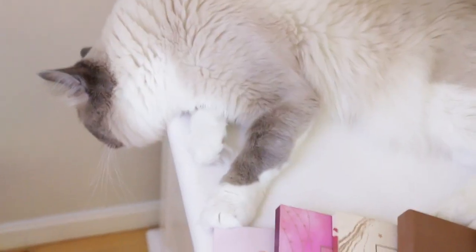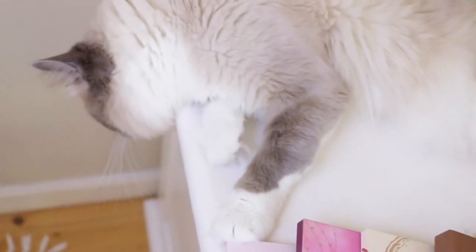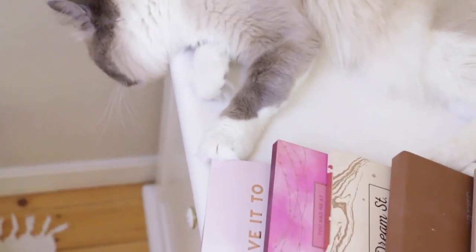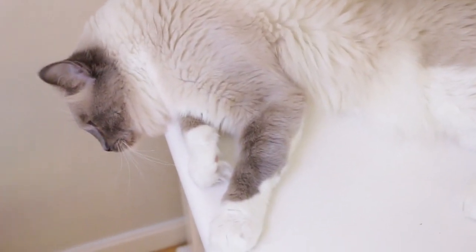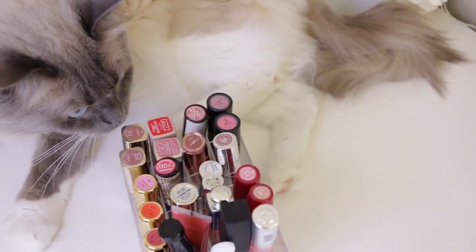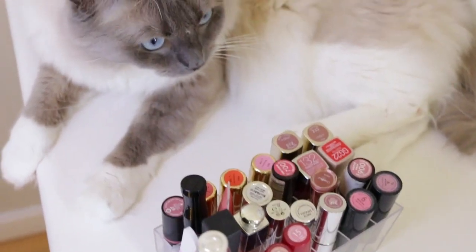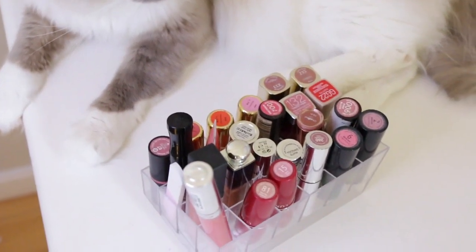Okay. Eyeshadow palettes. Oh, wow. You're already touching one. Give it to me straight. Is that the winner? I barely just laid them out. You have to help me choose a lipstick. There we go. No, you can't just pick the one on the end. You have to like actually think about it. Which one looks cool to you?